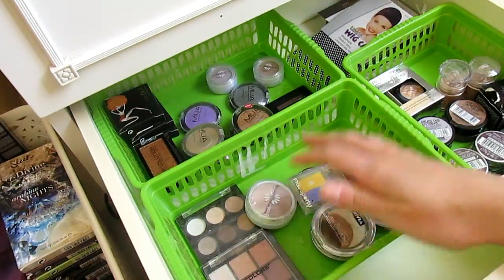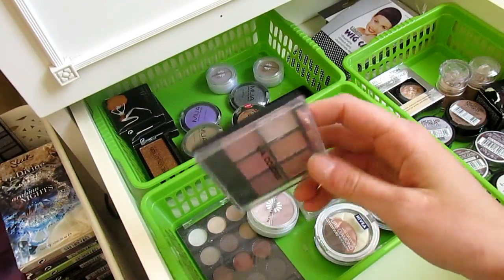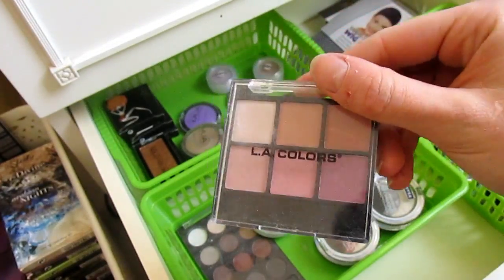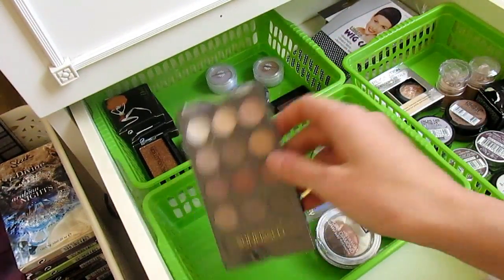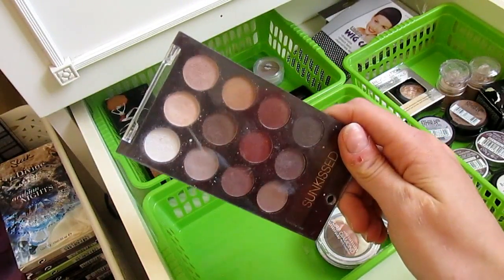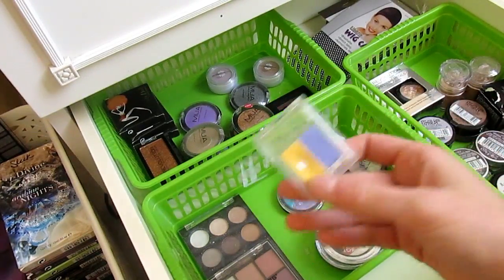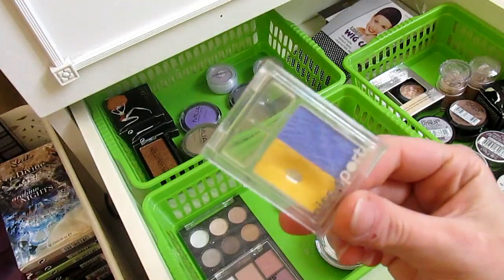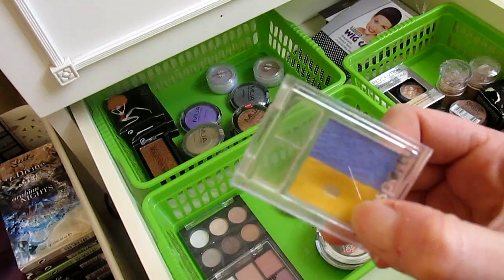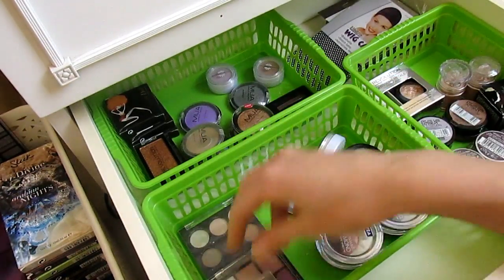For my little eyeshadow palettes, I have this LA Colours one, which I got in a swap that I did with Megan Makeup 20. This is in Dreamy. Some really nice pinky shades in there. This one I picked up from a bargain shop. Some really nice neutral colours in there. That's the Sunkissed one. This one, I tend to use the yellow out of it more than anything, as you can probably tell. But that is pretty much the only shade of yellow that I've got that I do tend to use quite a bit.